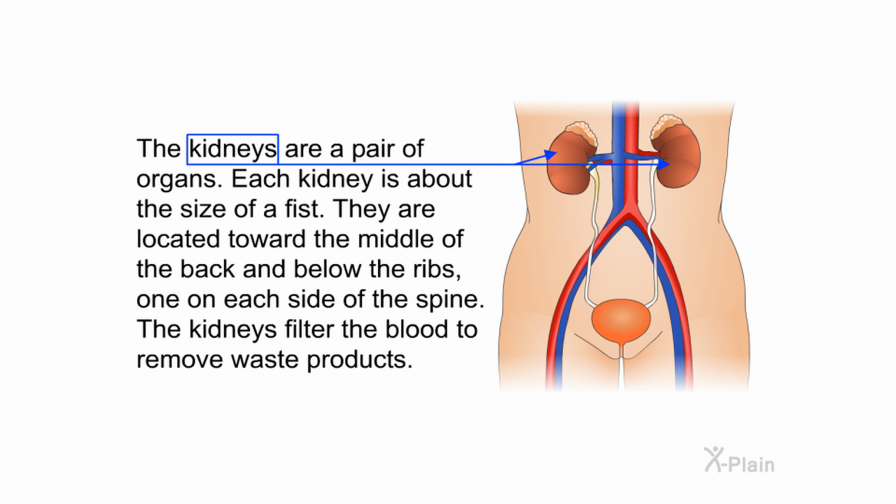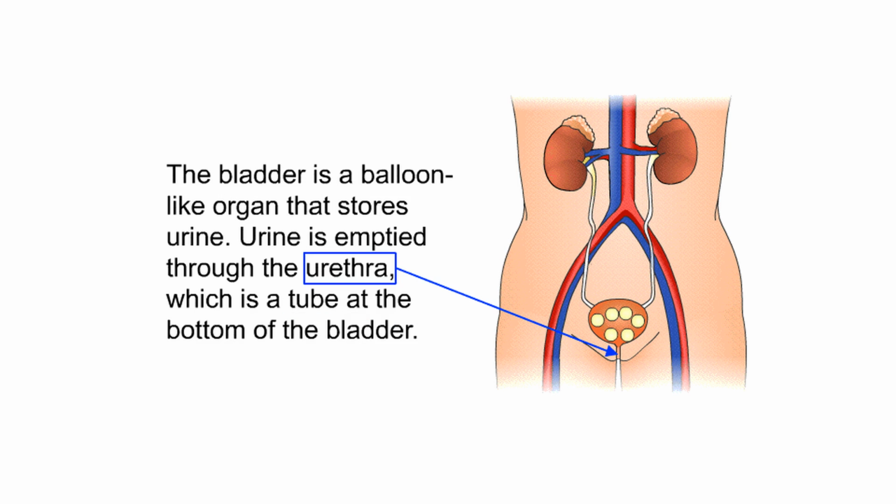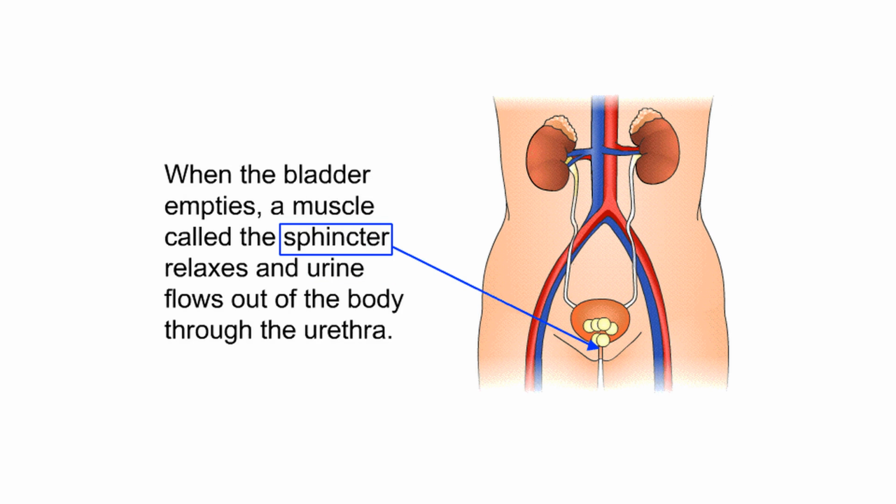The kidneys are a pair of organs. Each kidney is about the size of a fist. They are located toward the middle of the back and below the ribs, one on each side of the spine. The kidneys filter the blood to remove waste products. Urine travels from the kidneys down two narrow tubes to the bladder. These tubes are called the ureters. The bladder is a balloon-like organ that stores urine. Urine is emptied through the urethra, which is a tube at the bottom of the bladder. When the bladder empties, a muscle called the sphincter relaxes and urine flows out of the body through the urethra.